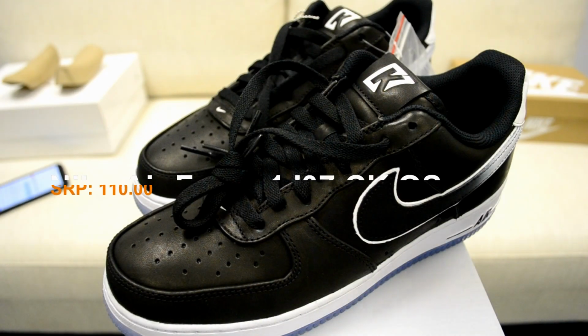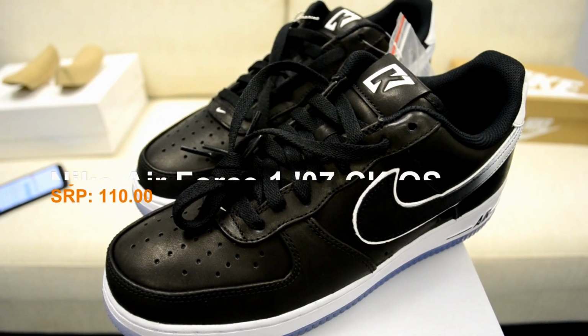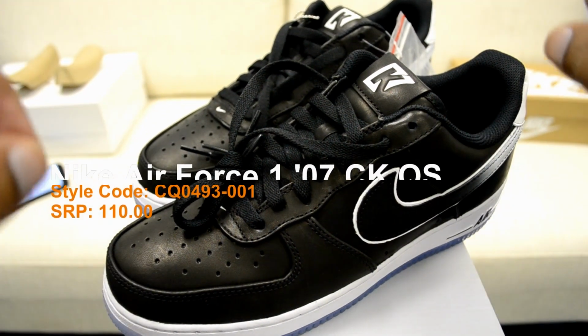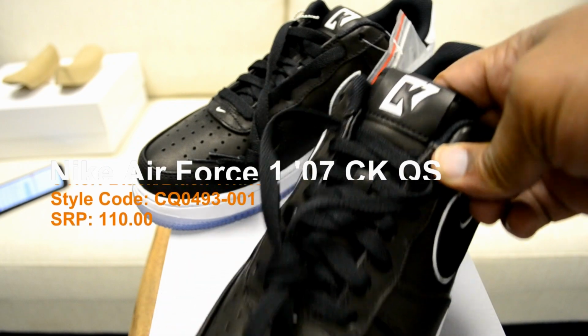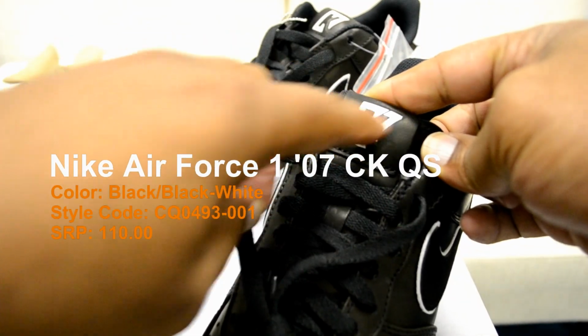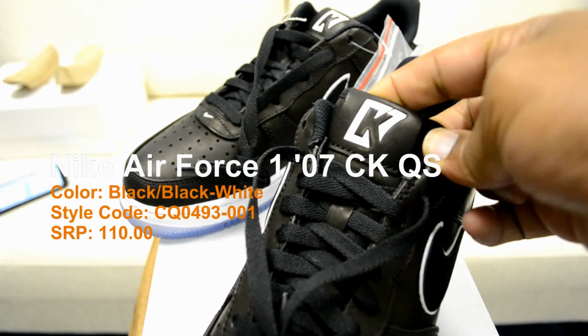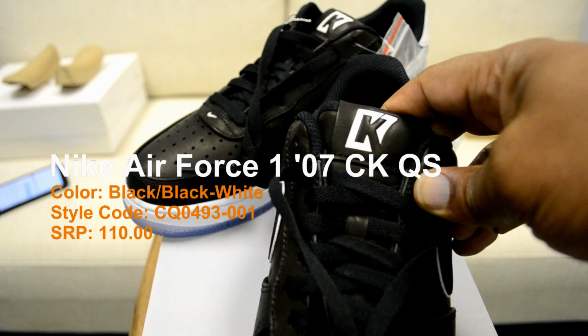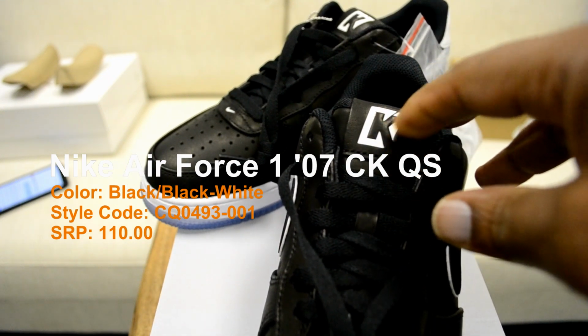All right, it's going to take me a second to get all of these shots in for this shoe because there's so much to look at. The first thing I'm going to do is go to the logo so you guys can see the CK7. Make sure you see that because in some instances you may not even pay attention to the fact that it's the CK7 logo.